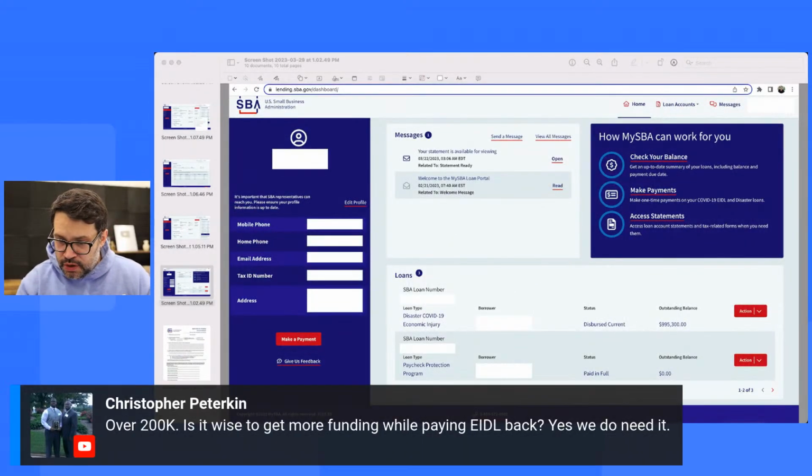Well, let me answer one more question from Christopher Peterkin here. Over 200K, is it wise to get more funding while paying EIDL back? You know, depends on your situation, of course, but a lot of people are doing that. A lot of people that we are working with are getting additional funding at pretty good terms. There's private options, there's SSBCI, there's SBA 7A. So obviously, if you want to grow your business or you need capital, it's something that you should seriously consider.